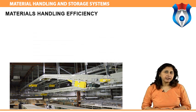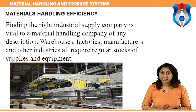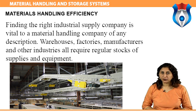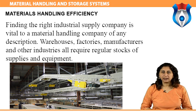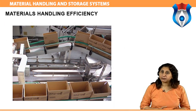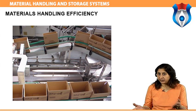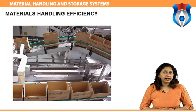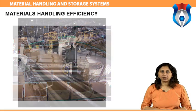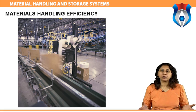Let's talk about materials handling efficiency. Finding the right industrial supply company is vital to a material handling company of any description. Warehouses, factories, manufacturers and other industries all require regular stocks of supplies and equipment. If they have to get smaller supplies like packaging materials from one company, spare parts from another and heavy equipment from yet another, it not only takes the office staff away from other duties, it can slow down production. If one warehouse supply company carries everything, then your whole business operates more smoothly.